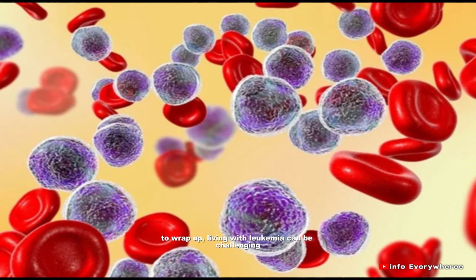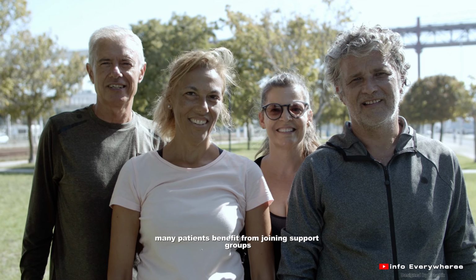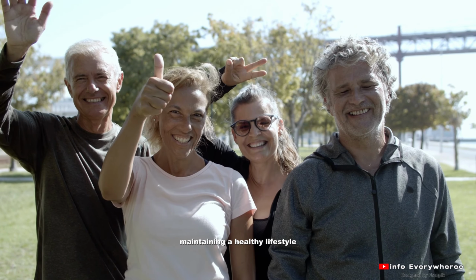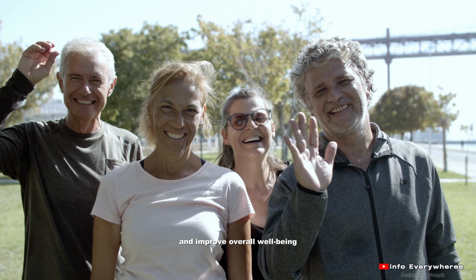To wrap up, living with leukemia can be challenging, but support is available. Many patients benefit from joining support groups, where they can share experiences and coping strategies. Maintaining a healthy lifestyle can also help manage symptoms and improve overall well-being.